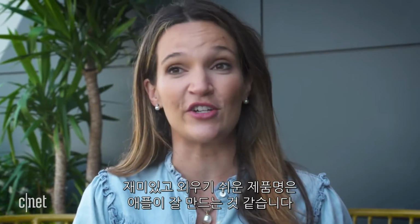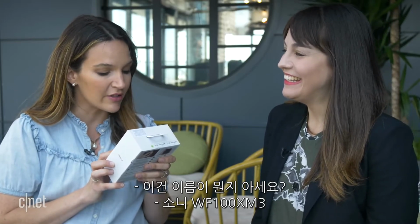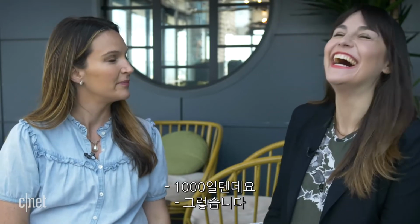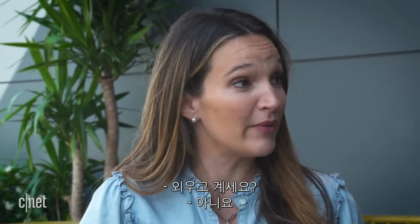I feel like Apple does a great job at catchy names, so AirPods, easy to remember. You know what these are called? These are called the Sony WF-1000XM3. Either way, I don't care because I'm not going to remember this. Are you going to remember this? No. We keep calling them the Sonys because that's not acceptable as a name.